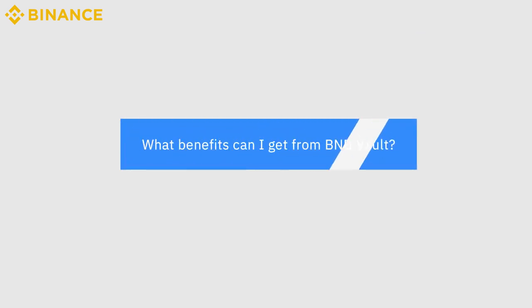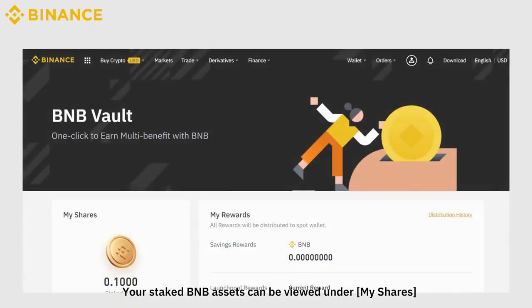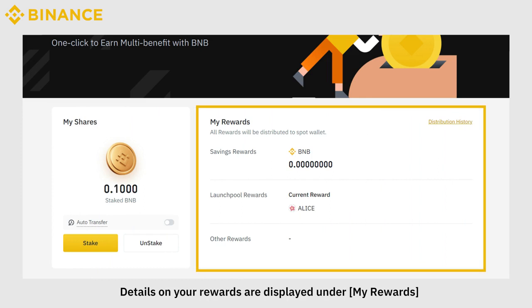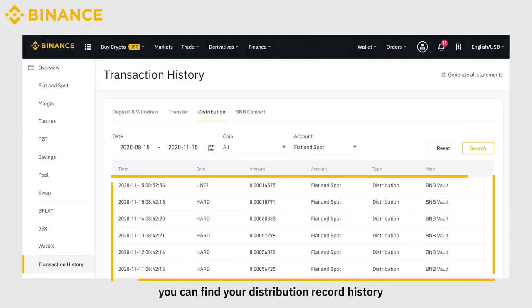What benefits can I get from BNB Vault? Your staked BNB assets can be viewed under My Shares. Details on your rewards are displayed under My Rewards. And click Distribution History. You can find your distribution record history.